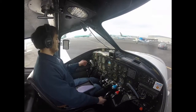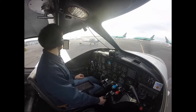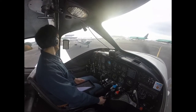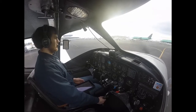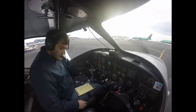Paine ground, Mooney 91570 here at the West Condos, westbound with Foxtrot, flight of 2. Mooney 91570, Paine ground, runway 34 left at Alpha 7, taxi via Echo Alpha, flight of 2. Okay, Mooney 570, flight of 2, Alpha 7, 34 left.